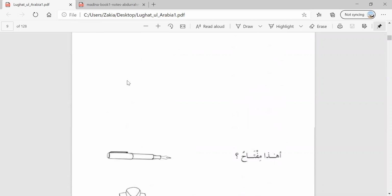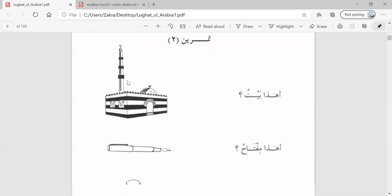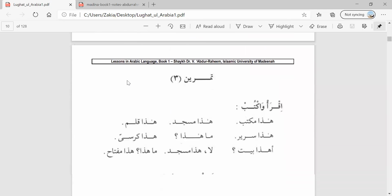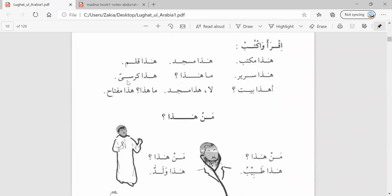For the first one, ahada baytun, what will you say, na'am or la? So remember, na'am means yes and la means no. So you will say la hada masjidun. Okay, so just answer some of these questions, go through all these, and then you could go to Tamreen Thalitha, which is the third exercise. It basically says Iqra wa katab, you read and write, okay?